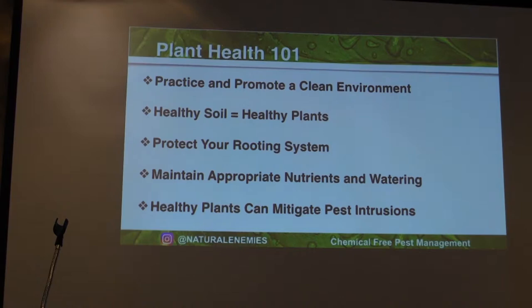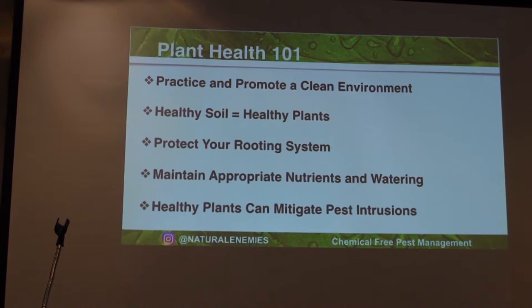Basics again: maintain appropriate nutrients and watering. Healthy plants can mitigate their regular pest intrusions. A healthy plant can basically fight off minor pathogens, pests, and disease. I kind of equate it to humans, you know what I mean? When we're more healthy, we can do more things for the most part. When our system is down, that's when problems and additional issues can arise. So I always tell people to start out with growing the healthiest plants they possibly can.